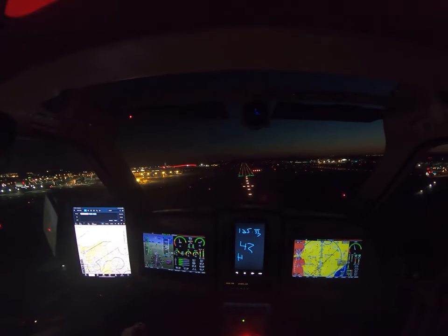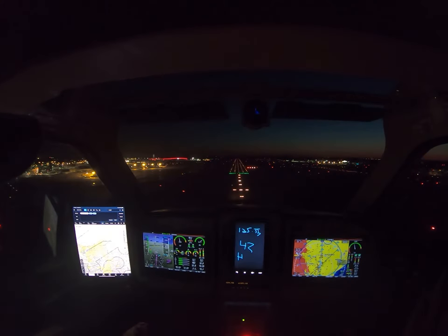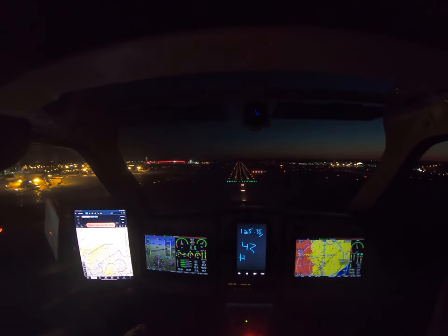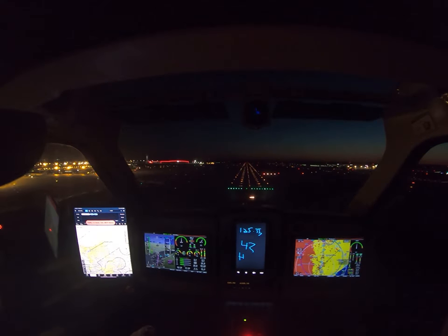Yeah, that wake turbulence should have cleared by now. You should be good. Yep, it came in nice and slow. Figured we'd give it time to dissipate here. Absolutely. Traffic, 5 o'clock, 400 feet above.